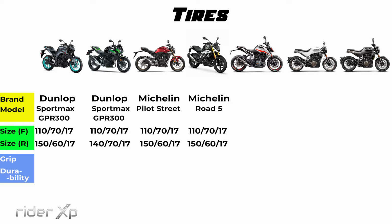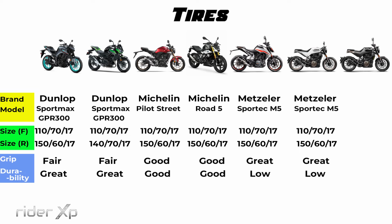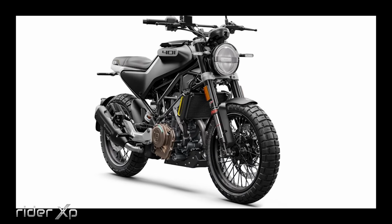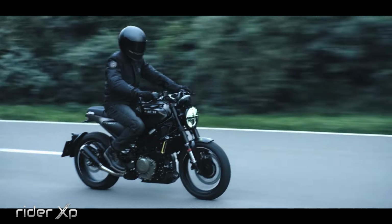The Michelins on the CB300R and the G310R strike a very good balance between grip and durability, unlike the Metzelers on the Duke 390 and the Vitpilen 401 that have great grip but wear out much faster. The Pirellis on the Svartpilen 401s look pretty badass and complete its look, but don't be deceived by the knobby tires. They're just different looking street tires, not off-road ones.